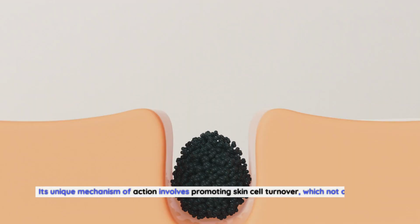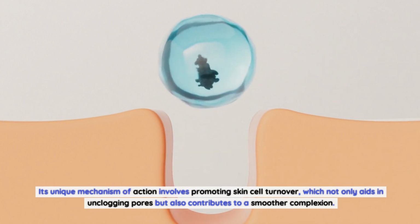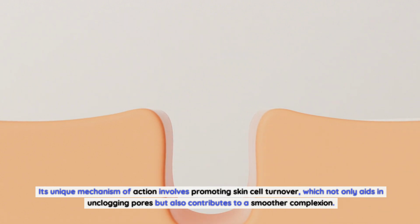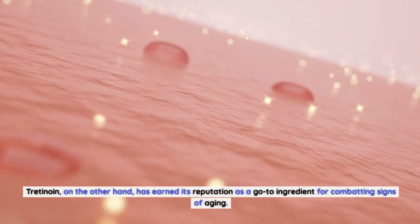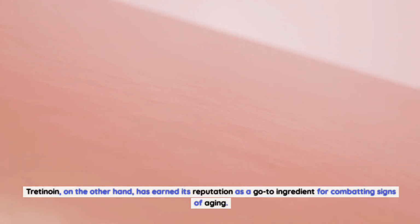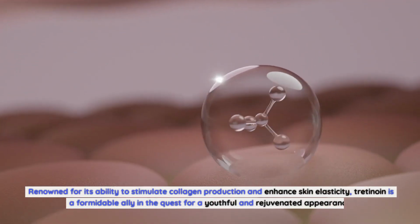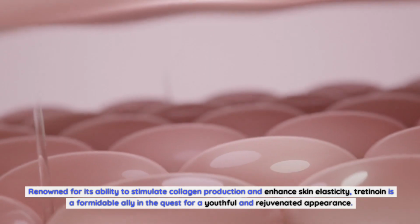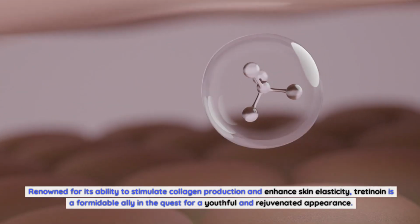Its unique mechanism of action involves promoting skin cell turnover, which not only aids in unclogging pores but also contributes to a smoother complexion. Tretinoin, on the other hand, has earned its reputation as a go-to ingredient for combating signs of aging. Renowned for its ability to stimulate collagen production and enhance skin elasticity, Tretinoin is a formidable ally in the quest for a youthful and rejuvenated appearance.